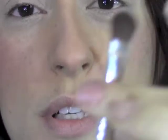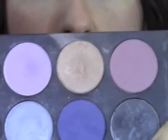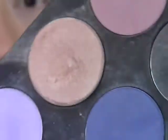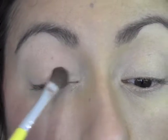Next, I'm going to take a stiff dome brush. This one's by Bdellium Tools, number 777. And I'm going to take my Femme eyeshadow palette. Looks like this. And I'm going to take this really rose gold shimmery color right here, and I'm going to put it over that NARS pencil we put on.